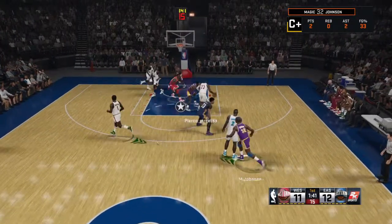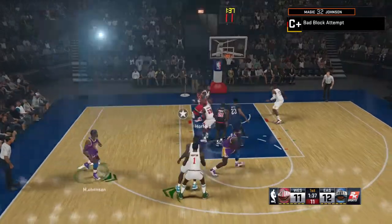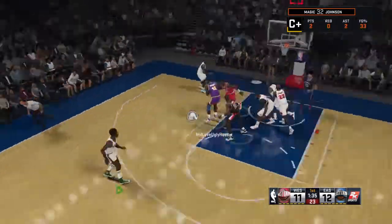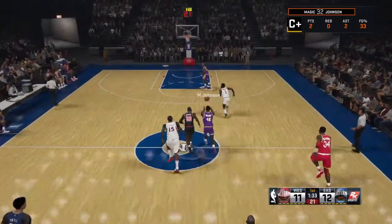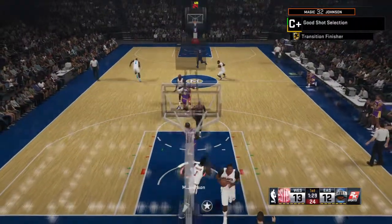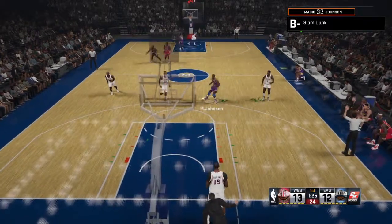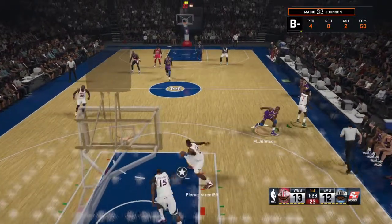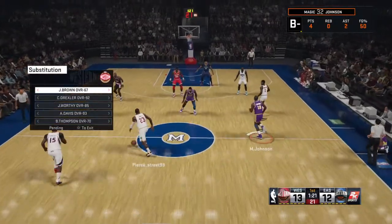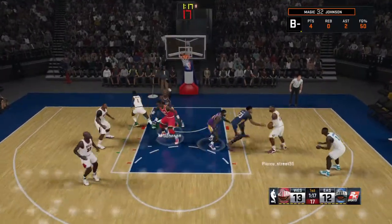Johnson double teamed. Kicks it out to Robertson. Into Horford. Davis with the block. Magic Johnson with the slam. Assisted. Savage. That's the way to get some momentum on your side. Absolutely. Those dunks can really have a deflating effect on the defense. Especially coming from a guy out of the backcourt.